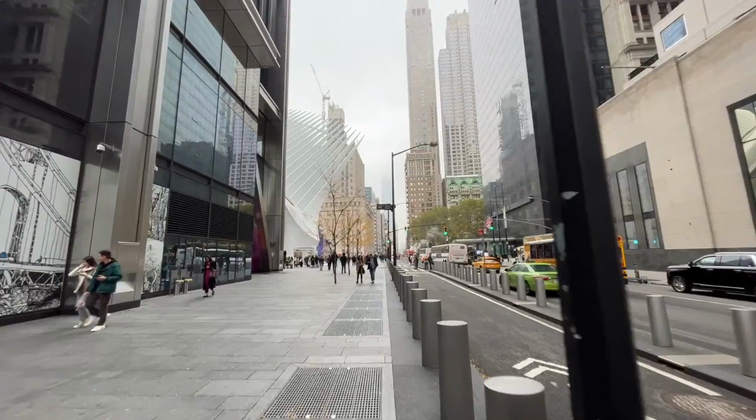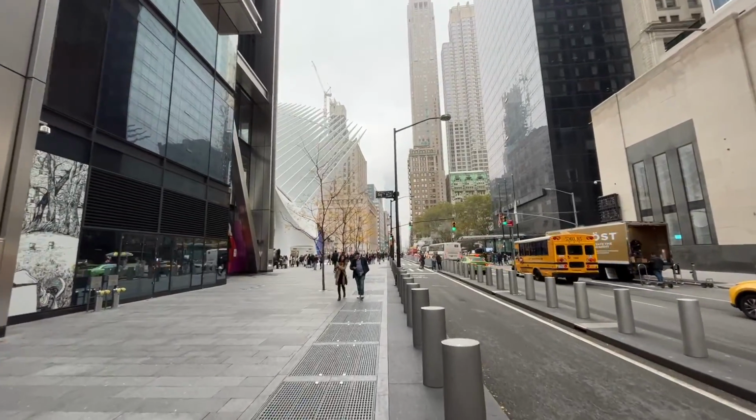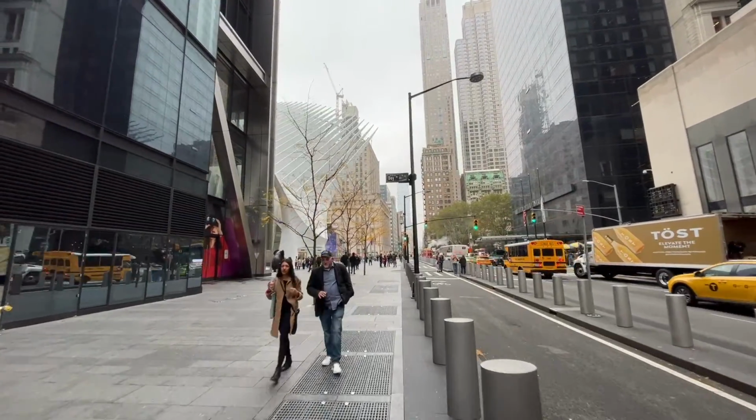All right, now the Oculus is just coming into view right now. You can see it to the left.